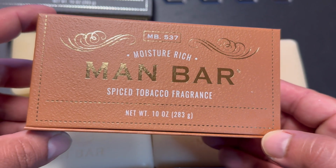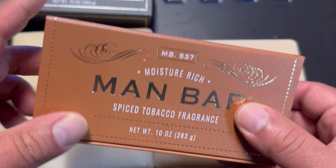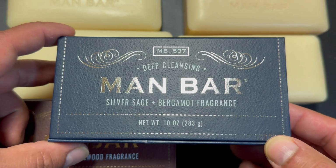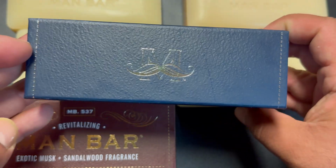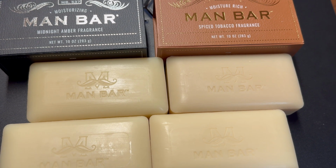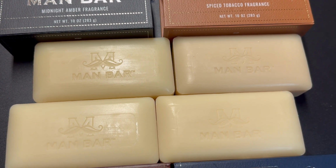But speaking about their soaps and hair washes, I do want to mention with this Silver Sage fragrance, it seemed like this cologne had a bit of a stronger scent than the soap and the hair wash did. And I think that's just because it's a cologne, right? So I guess you would kind of expect a cologne to smell a little bit stronger than the soaps and the hair washes. Moving on to my second favorite cologne, that is the Midnight Amber scented one.